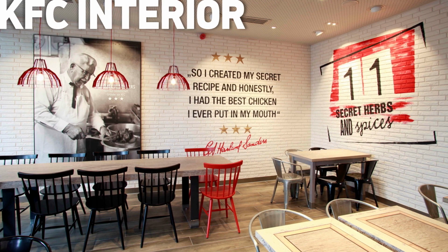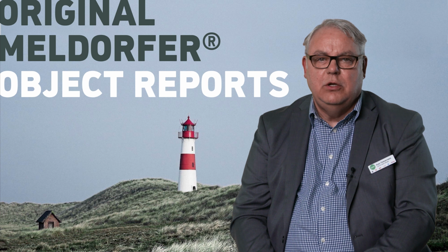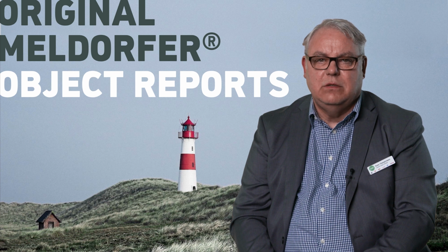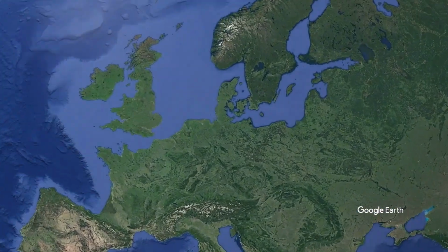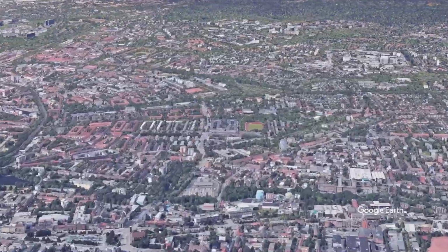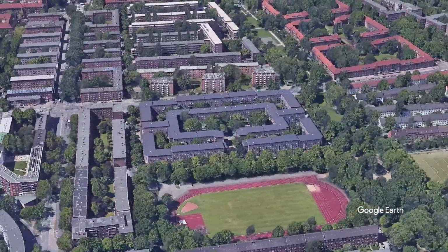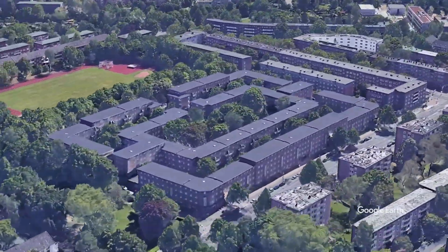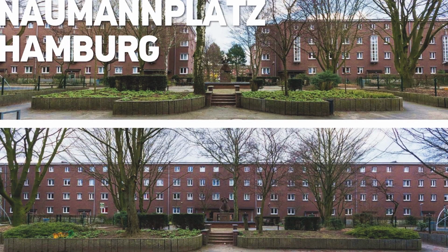I would also like to use an example to explain to you how original Meldorfer were used in listed areas. In the background we now see Naumannplatz in Hamburg, a historic building complex, and we will take a short trip to see what we did with it. I'm referring to the building complex right there on the sports field with a total of 27,000 square meters of listed facade in the middle of the city, which was renovated with our product within 2 years.